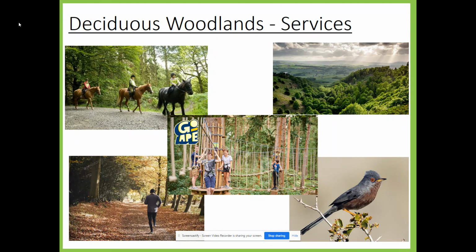Make sure you know the difference between goods and services. This could be a nice 4-mark question where you need to explain a good or a service, or it might just be 4 marks on goods or 4 marks on services. So, why are woodland areas important?